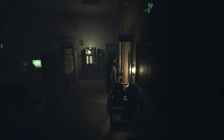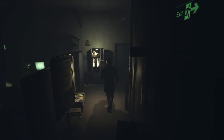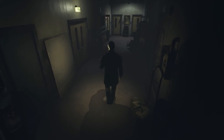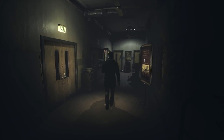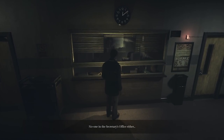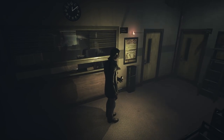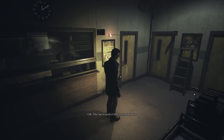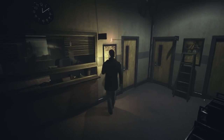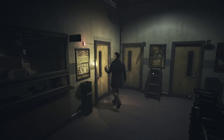Okay, let's try this again. Again, I need a key. Right. Okay, so, this side of the room. What's this? No one in the secretary's office either. Everyone's just... Oh. The secretary's office sensor is on. I think a key would do, but the fact is, when there's nobody in the secretary's office, this sensor keeps the door shut to unauthorized people.